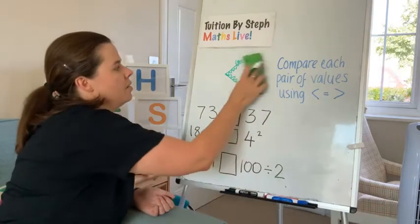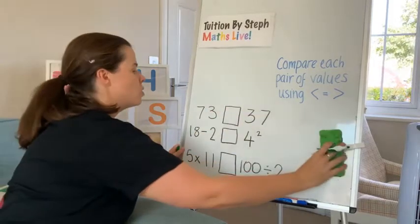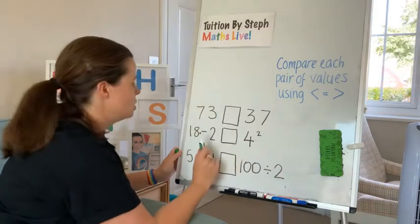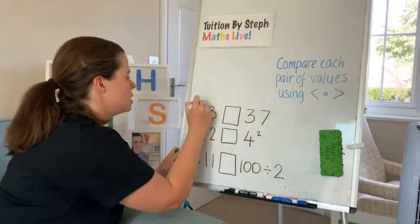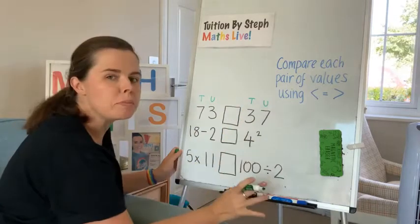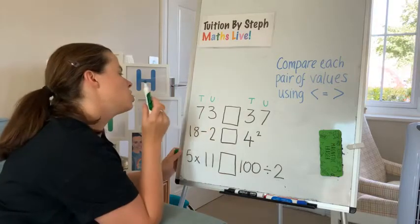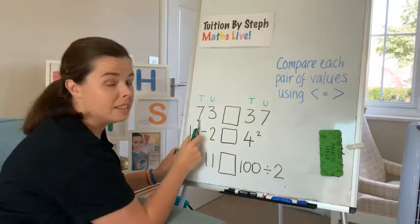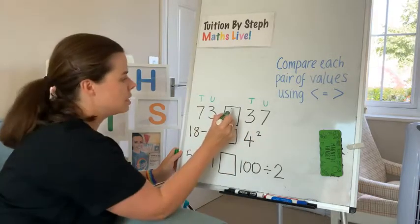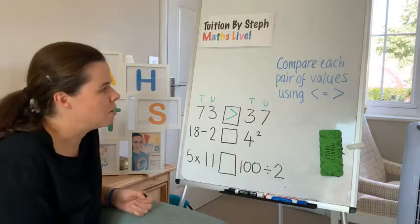So if we look at number one, we've got two numbers, and they are digits. They've both got tens and units, or tens and ones, whatever you say. So they've got an equal number of digits. We need to actually compare the digits themselves. Now this one has got 7 tens, and this one has got 3 tens. And obviously 7 tens is bigger than 3 tens. We know 73 is bigger than 37, so it'll go this way round.